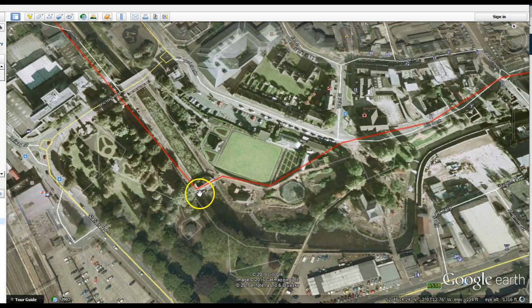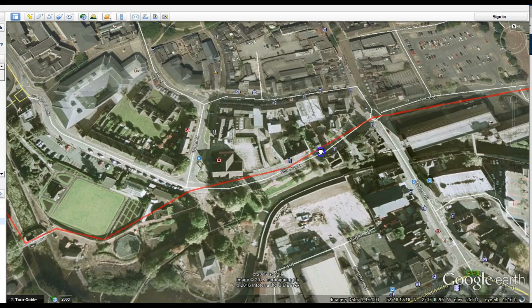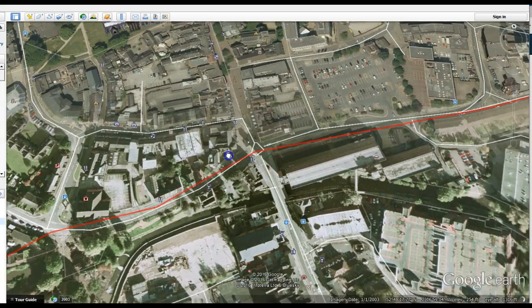Once in Stafford Town Centre, you come into this little park here. You'll cross over the bridge, over the river, alongside the bowling green, and then you will emerge into the middle of Stafford Town Centre.